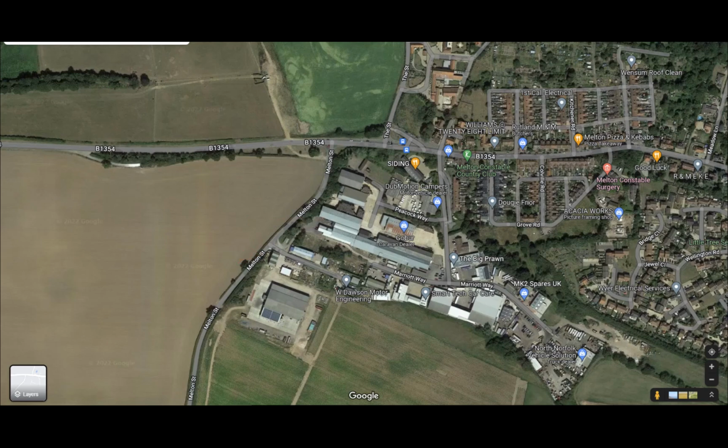A close look at the general area of Melton Constable is in my previous video of the line from North Walsham, but I've been back recently on a Sunday when it was quieter to have a look at just the station area. So before we look at the rest of the line, let's go out and see what we can find.